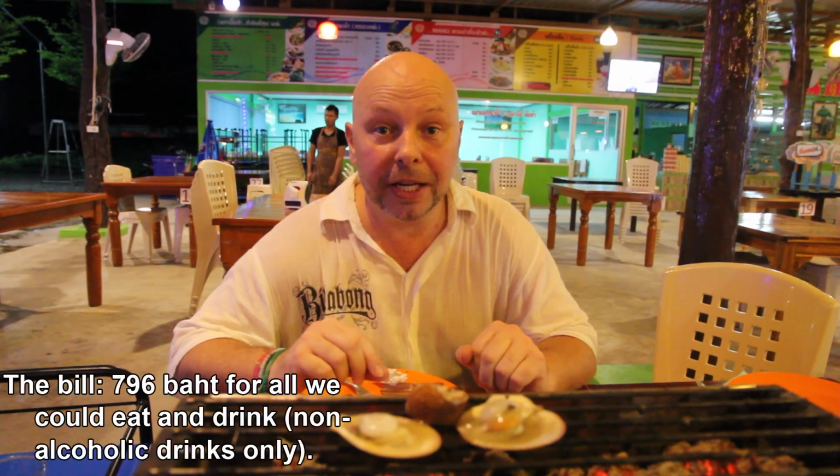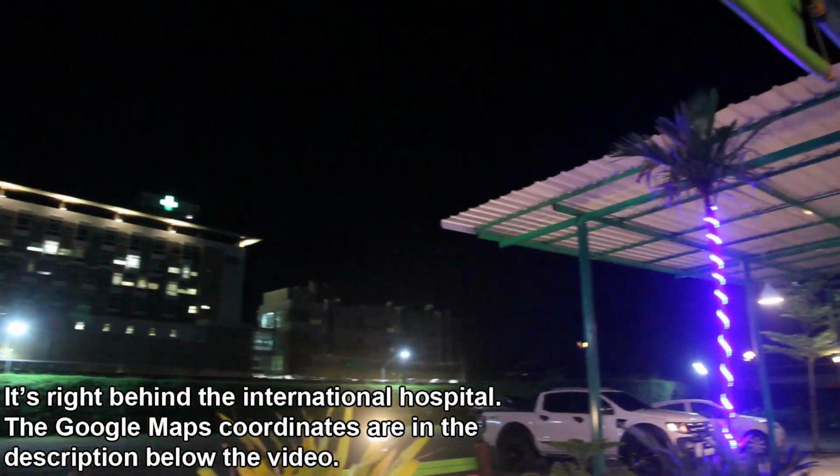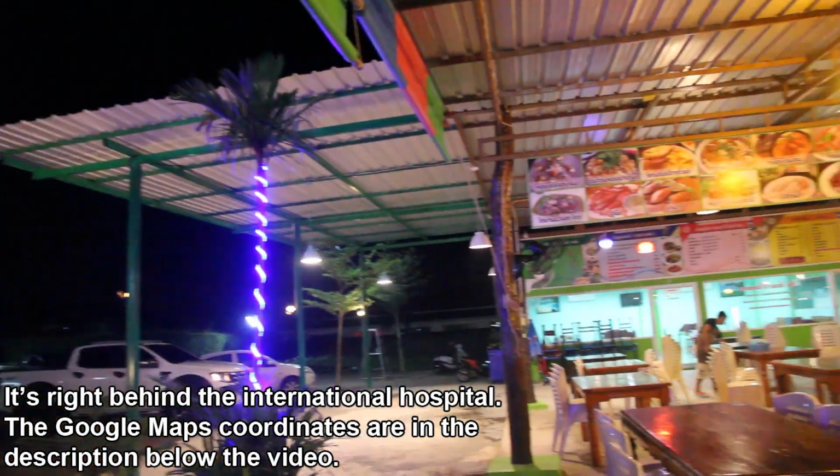So if you're in Krabi, definitely this place is worth trying out. It's pretty good value for money for all you can eat seafood. It's all been really tasty, and it's pretty easy to find. It's not far from where you come into Krabi Town as you're coming from Ao Nang.